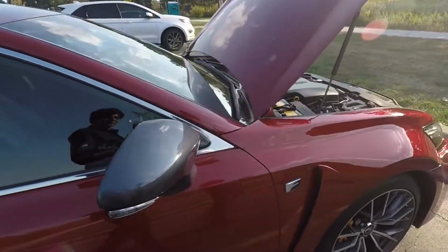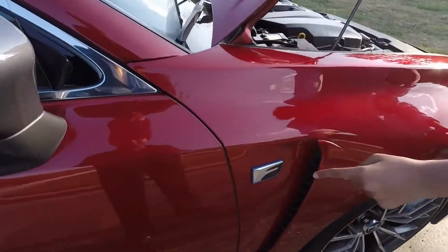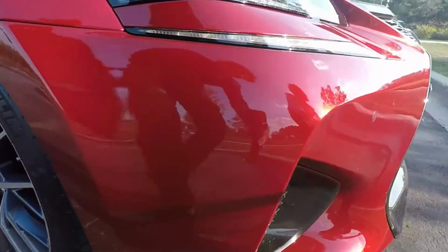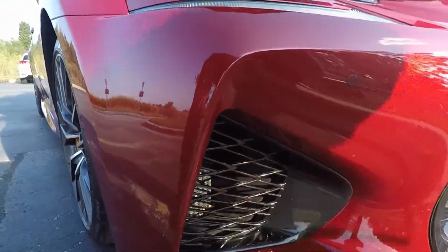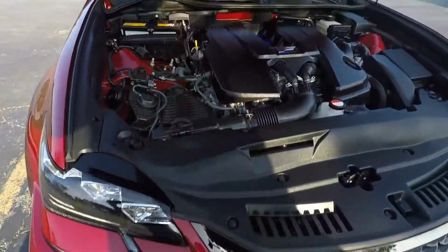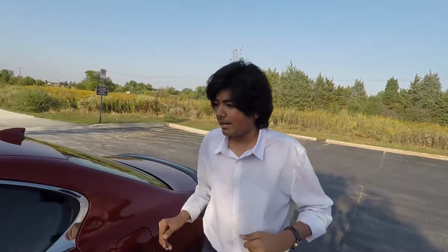And what else? This is a real air intake right here. This is to cool off the brakes for when you're on the track. Basically, over here, this is really cool. It comes through here, then it goes in and cools the brakes. It's really awesome.